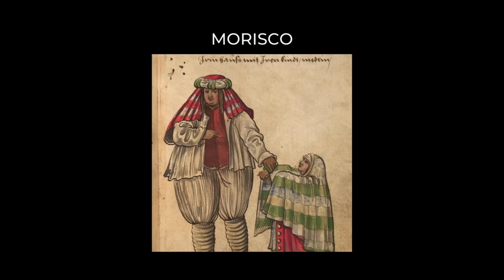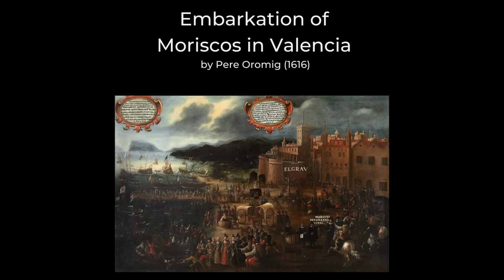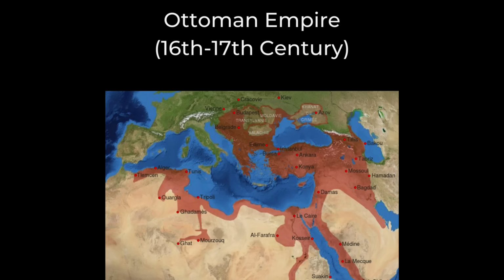As a matter of fact, we've got DNA samples from the Morisco, who were Muslims that had recently converted to Christianity. And when we look at their genetic breakdown, they're very genetically similar to the Spanish from the Canary Islands. During the Reconquista, many people who practiced Islam were exiled into North Africa. But not only that, at the end of the Reconquista, the Ottoman Empire was growing in influence, and the Spanish government pretty much freaks out.